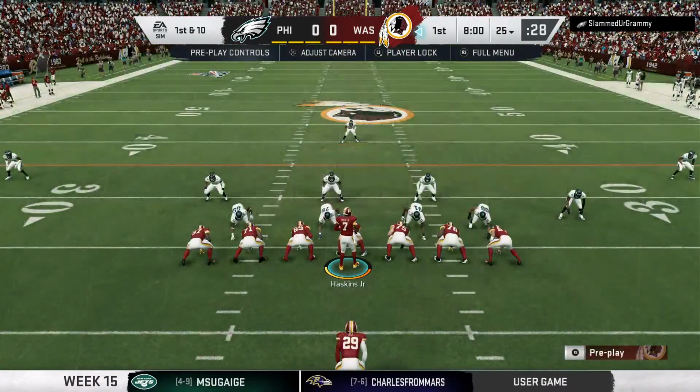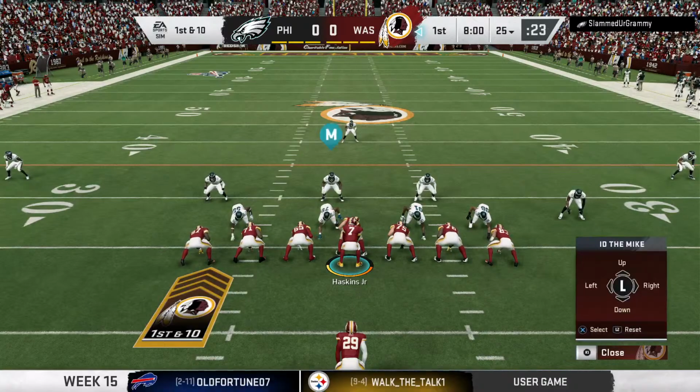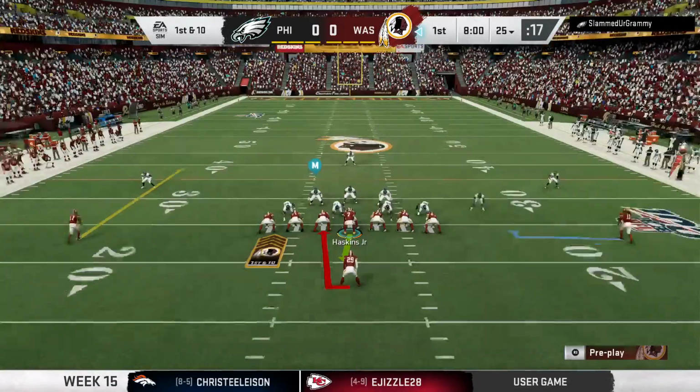Here we go. Mike, let's get the ball. Watch safety creep. Safety's creeping. Check. Shift. Watch twist.